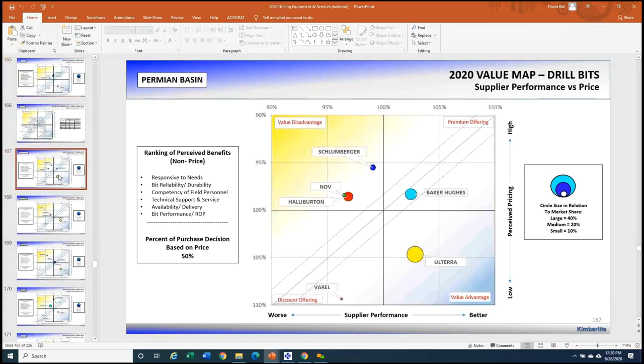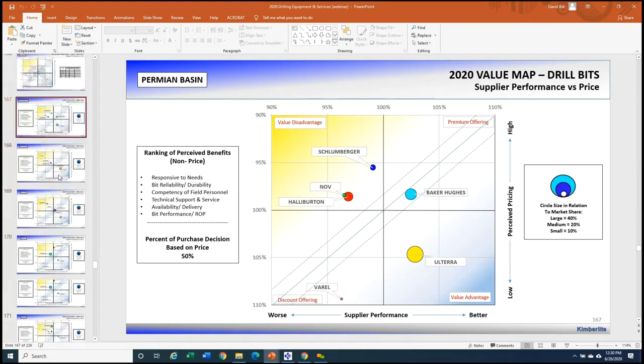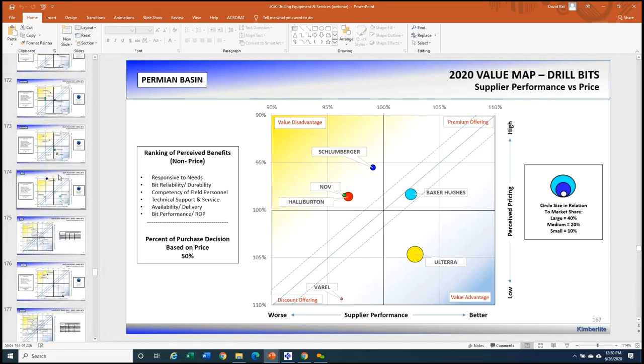We also have the ability, if so desired, to break out our analysis by basin or by company type: small independent oil companies versus large independent oil companies versus major oil companies versus national oil companies. But when you break it out by basin, it's oftentimes telling, because you may find some variance from basin to basin in terms of overall performance.